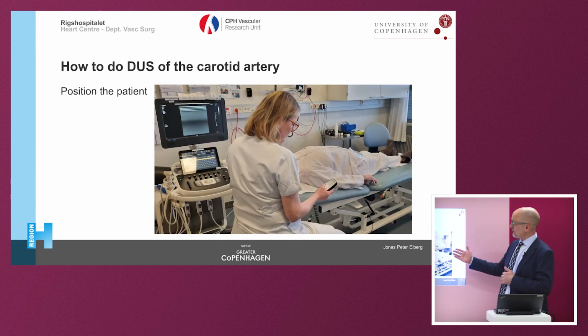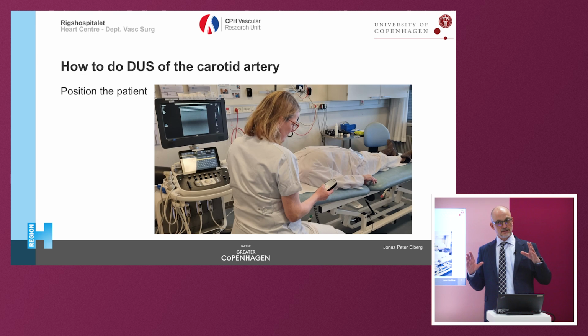This is Camilla from our outpatient clinic, and you can see she starts the examination by positioning the patient. Very important if you have to survive doing vascular ultrasound for many years. And I have decided to take real pictures from the outpatient clinic and not these perfect, ideal pictures from the system or textbook.